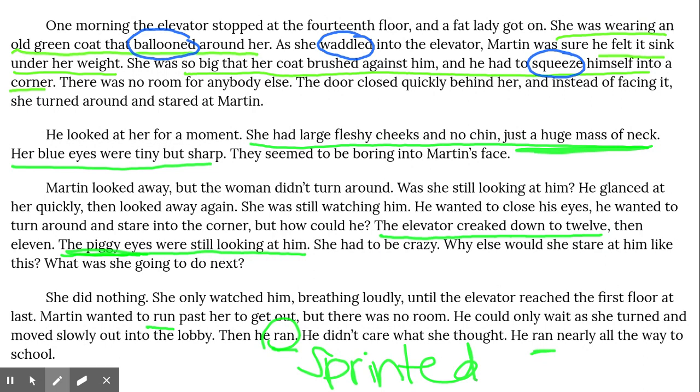And so when we go to write the ending of this story, we want to be just like this author in that we're using lots of imagery, like I underlined in green, and trying to use as many strong, vivid verbs as possible, like I circled in blue.